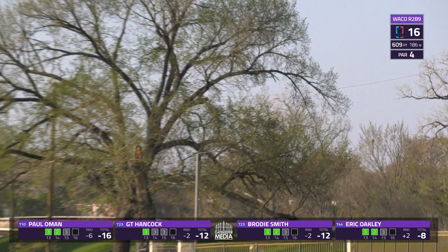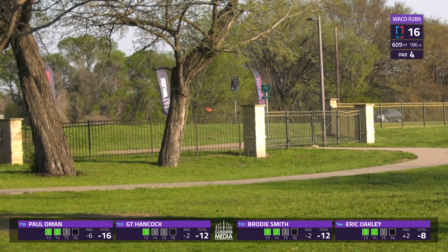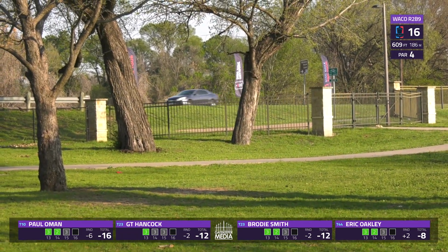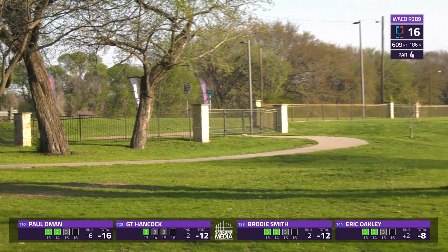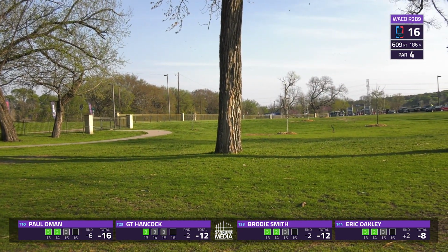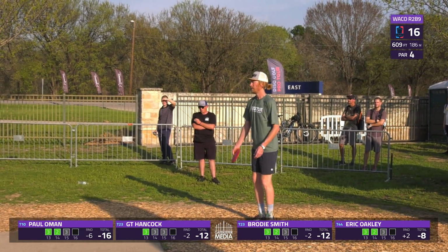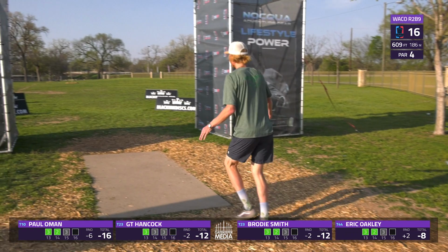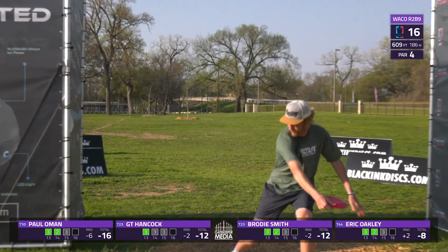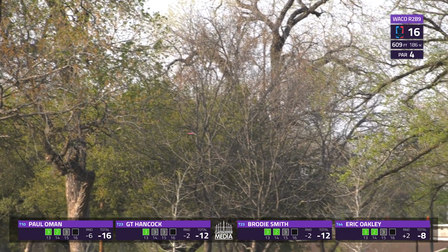Yeah, this has always been one of the easier holes on the course. Just kind of wide open here. There's not too much to worry about. Oh, man. Unless you throw 540 feet or so and can reach that sidewalk. Yeah, I think something neat about Waco is that once you get above a certain distance, extra can kind of only get you in trouble.